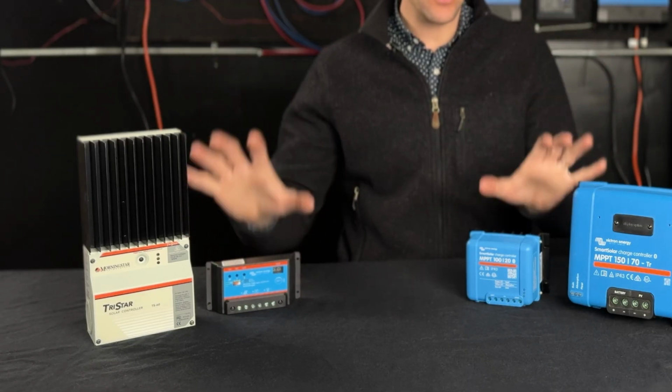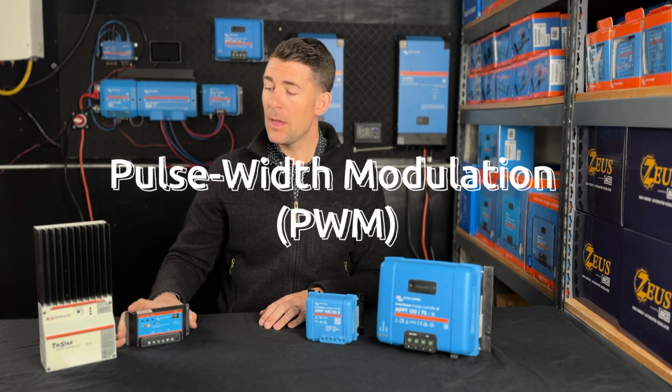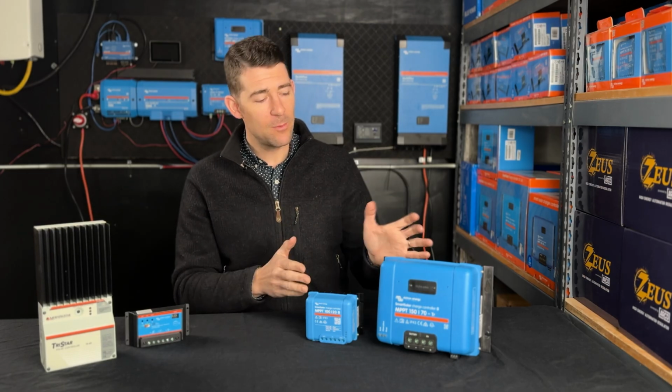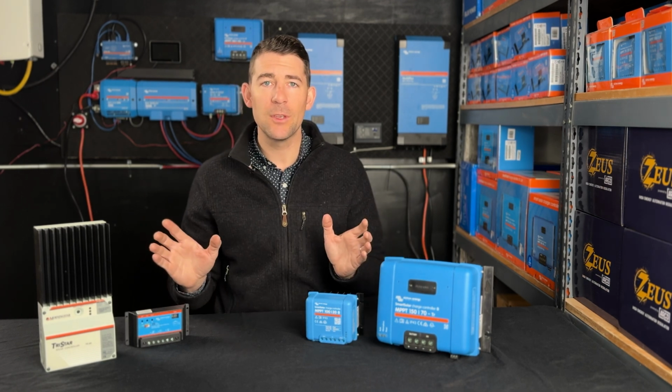I have in front of me a couple of examples of charge controllers: an older tech PWM charge controller by Victron, another larger unit of similar technology, and a couple of our MPPT (maximum power point tracker) charge controllers by Victron. Both of these options can do the job.